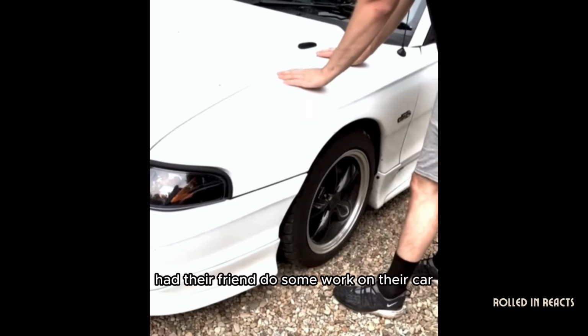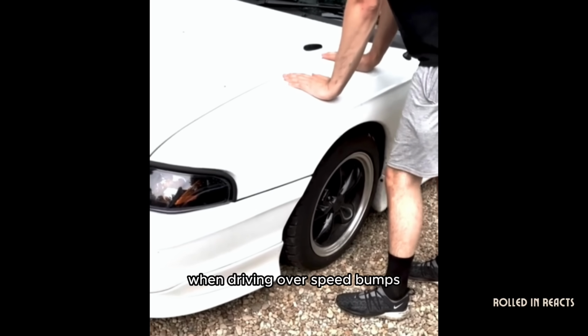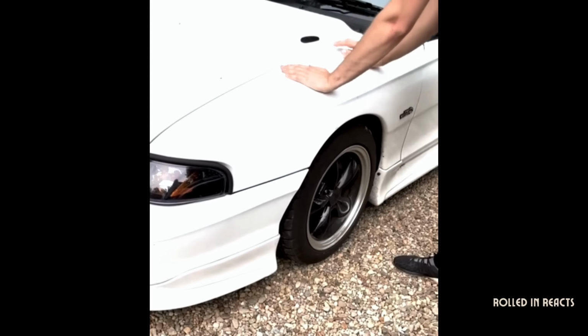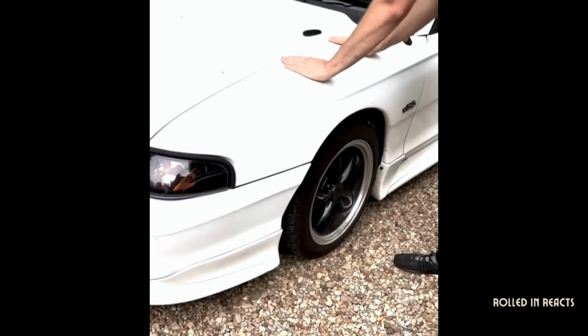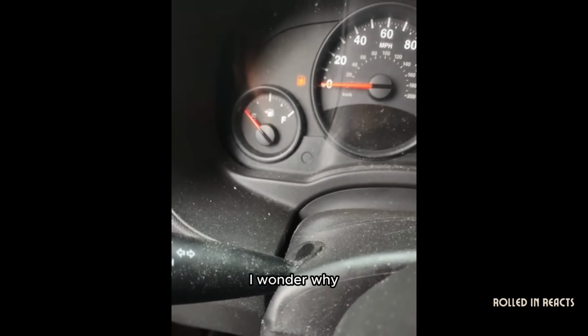This customer had their friend do some work on their car, but now complains about squeaky noises when driving over speed bumps. And this customer came in saying that their car had started running rough lately. I wonder why.